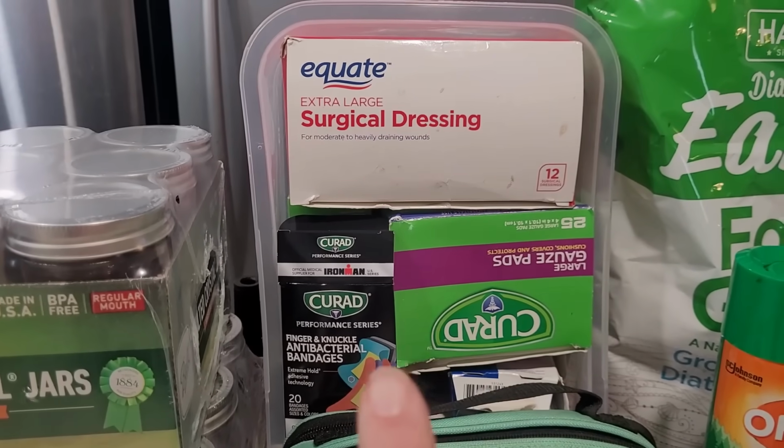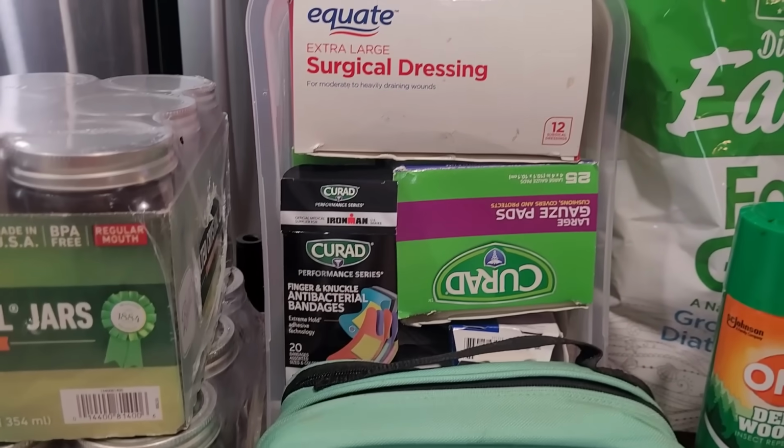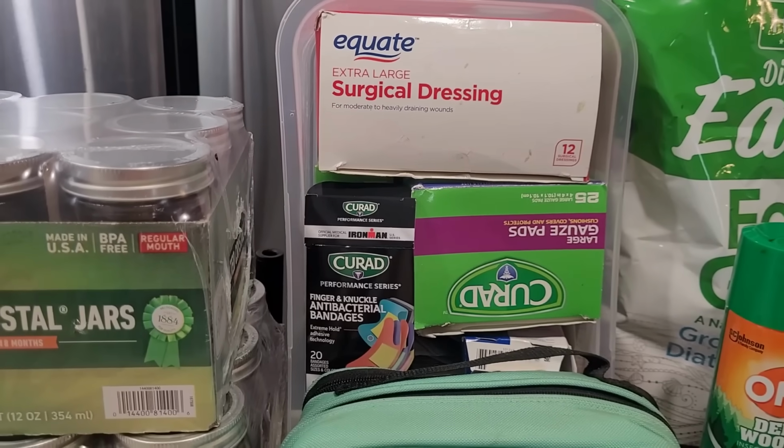This box here is just a representation, but I buy sterile gauze rolls by the case, plenty of antiseptic, tape, gauze pads, everything. Most people can stand to bulk up in this area. Even in the first aid kits that we bring with us places.